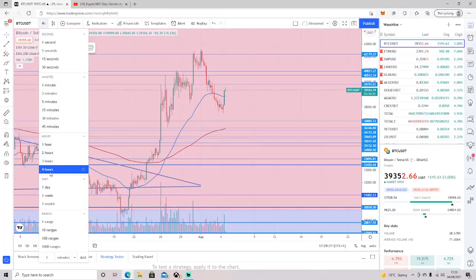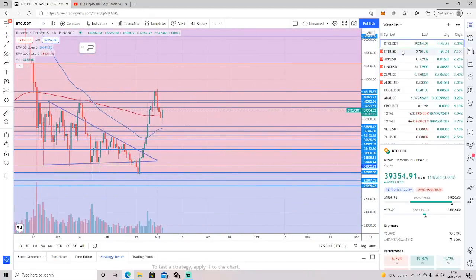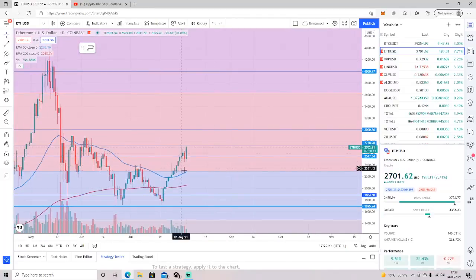Let's have a little look on the daily just to finish this off before we go into this clip from Digital Perspectives. As I said, we've got a green engulfer there for Bitcoin. Massive green engulfing candle here for Ethereum. That's lovely to see.